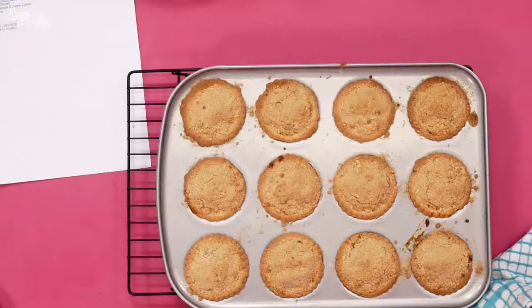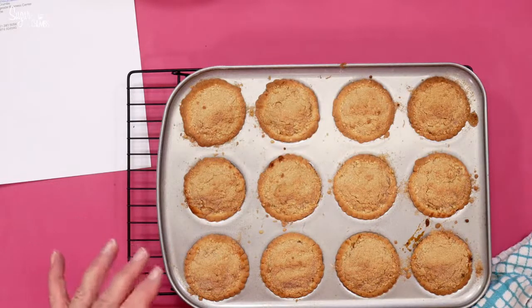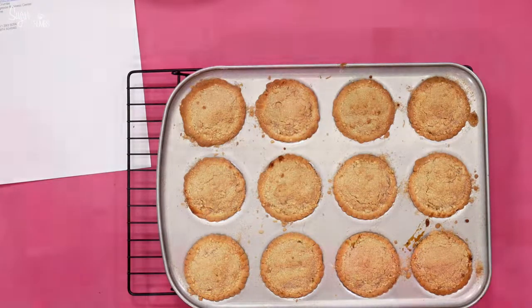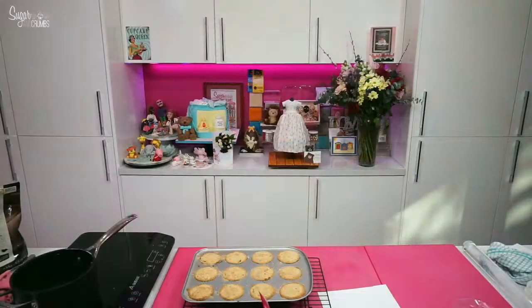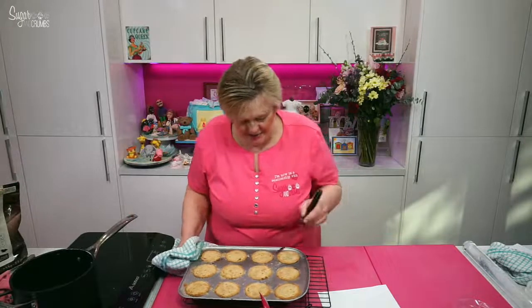Now you can eat them hot, you can eat them cold, you can have them with custard, you can have them with fresh cream, but I can smell the cinnamon coming through that topping, and with having the cinnamon sugar in with the apples, they smell divine. Now, it's a little bit too hot to take one out of the tin. I will try, because I know you always want to see one out of the tin. I'm getting to know you all very well now.